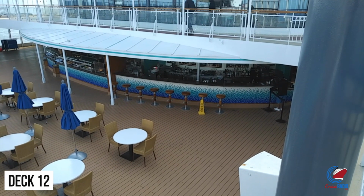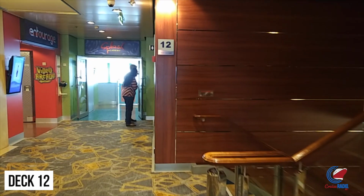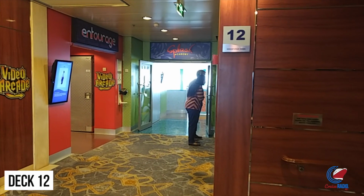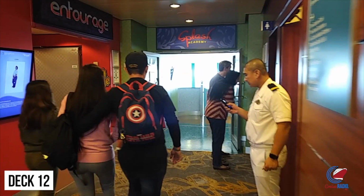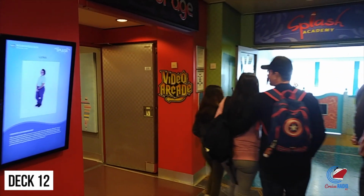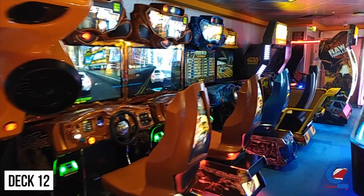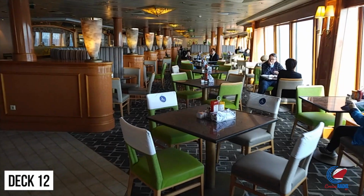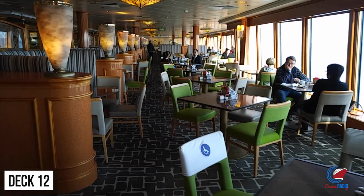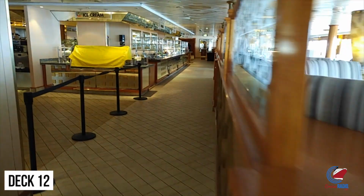They definitely packed as much stuff as they could on deck number 12, so we're going to divide it up here. If you're looking at the port side, you're going to have the Splash Academy Youth Center, also the Entourage Teens Club, and the Video Arcade. The opposite side of that is going to be the Garden Cafe. That's the buffet area here on Norwegian Cruise Line, and decent food here, a solid selection. They kind of change it up a little bit. You have your different options, and it goes back from the pool area all the way to the back of the ship, which they call the Great Outdoors.